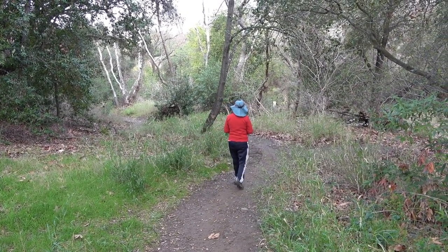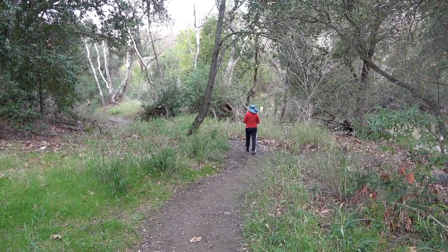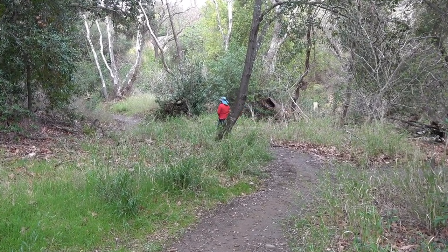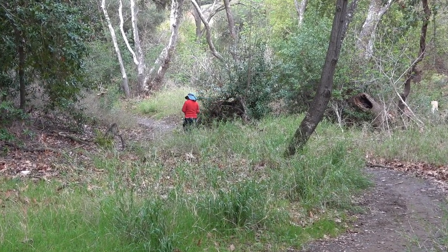We walk further along the narrow dirt trail to find more spots to view the creek. There are tall grasses on either side of the path and bushes and trees further from the trail. We can hear the sound of songbirds.